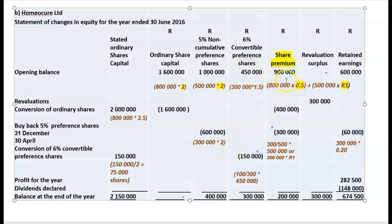Now we can calculate what our share premium balance is. It's 800,000 times 50 cents, 400,000, plus 500,000 Rand, equals a total of 900,000 Rand.